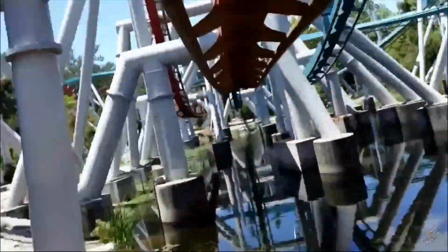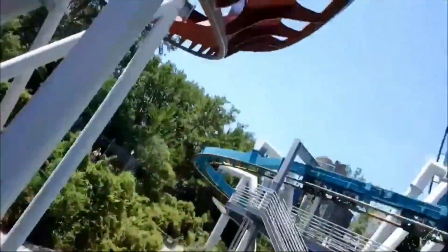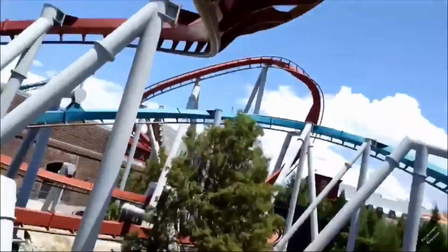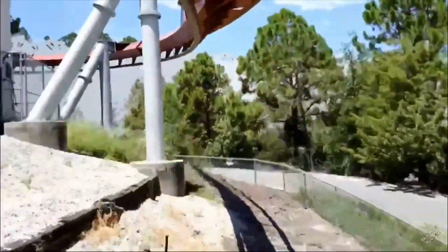And right here is actually a pretty forceful moment. Then you go right through this loop, and it literally looks like you're about to slam right into the other loop, which is really cool. Then make a turn right here, and then whip through this corkscrew. This is probably my favorite part of the Chinese Fireball side. That corkscrew was insane. You then go through this straight section of track before whipping through another corkscrew. And then you hit the brake run.